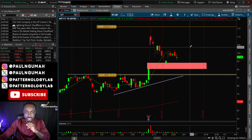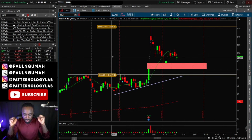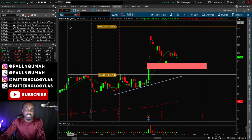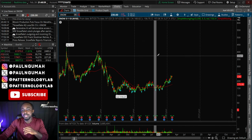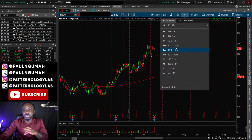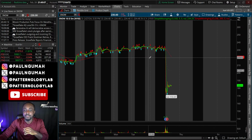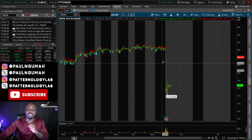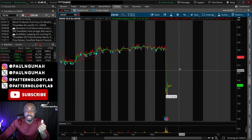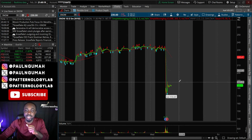And since we're talking about cybersecurity in general, we gotta look at a stock that reported earnings today, Snow. And Snow didn't do too well through earnings. Snow is looking like this. The situation is not looking good. Anybody who bought calls tomorrow, they're going to be annihilated ultimately. Those calls are going to be down by negative 95%, maybe negative 99% even. They got destroyed.